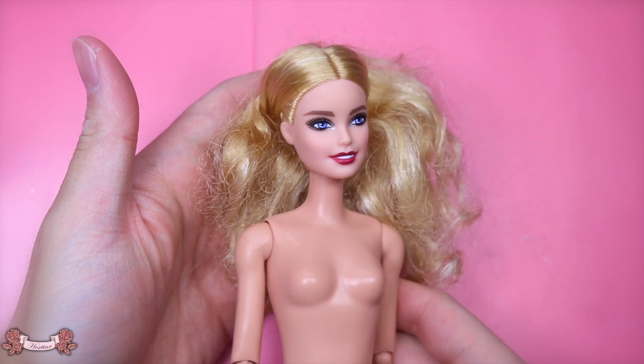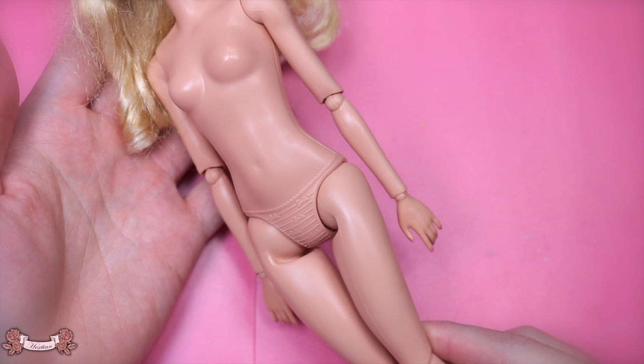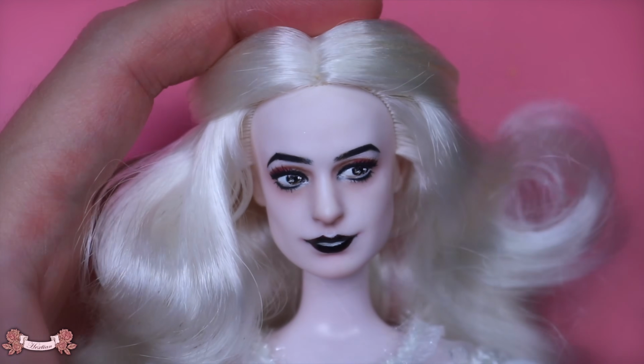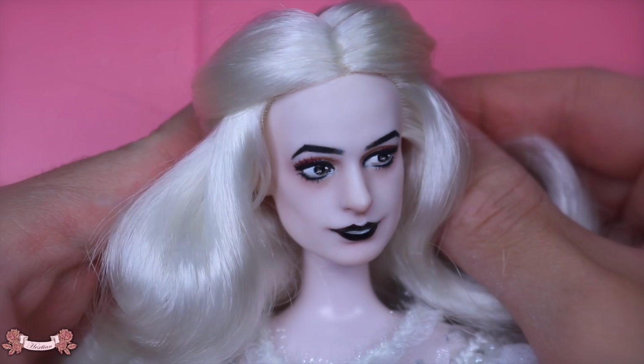For the body, I will be using this Fashionista Barbie. I feel like this Barbie itself is like a hybrid that I've done. So we're just gonna be using the body though, and I feel like it's the perfect blend. Obviously, I'm a little biased as to why I'm using the White Queen's face for Chappell, because she already has the white face, you know, the clown white face, and it's perfect for this makeup look.